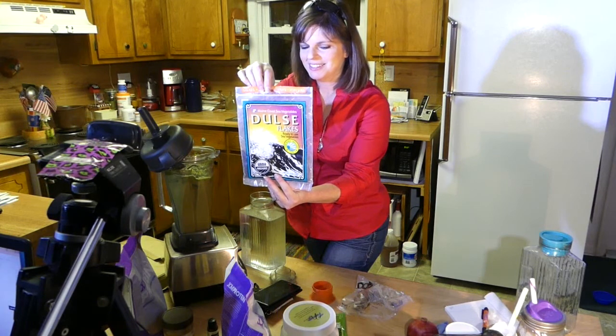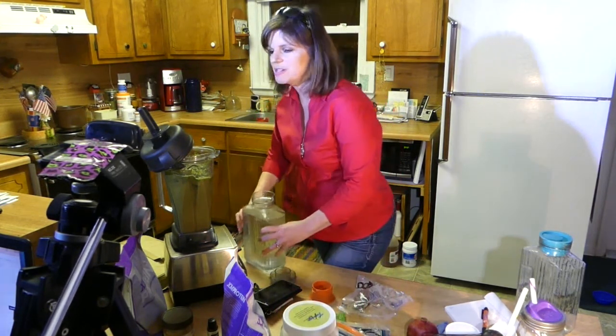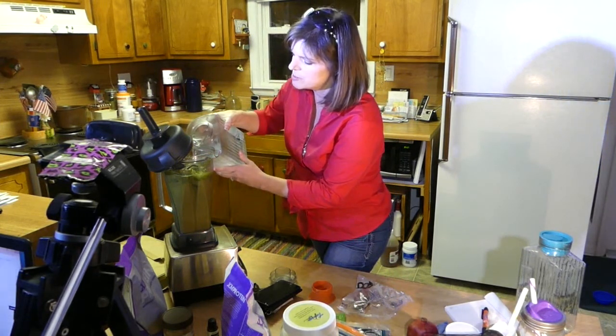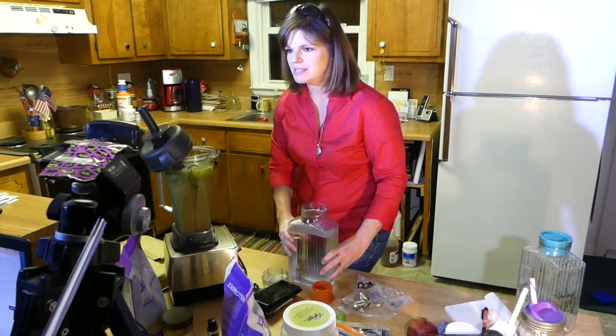Surely. Do you keep your booster in the freezer? I do keep my booster in the freezer, and I keep all my extra stuff that's not mixed up in a booster in the freezer as well. I feel like it lasts longer that way.